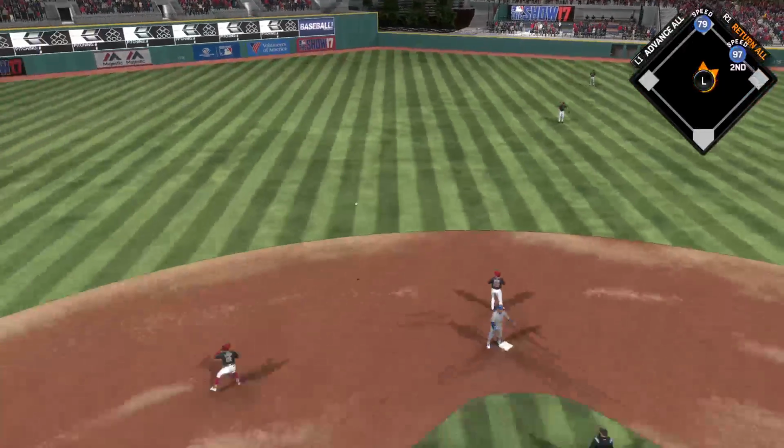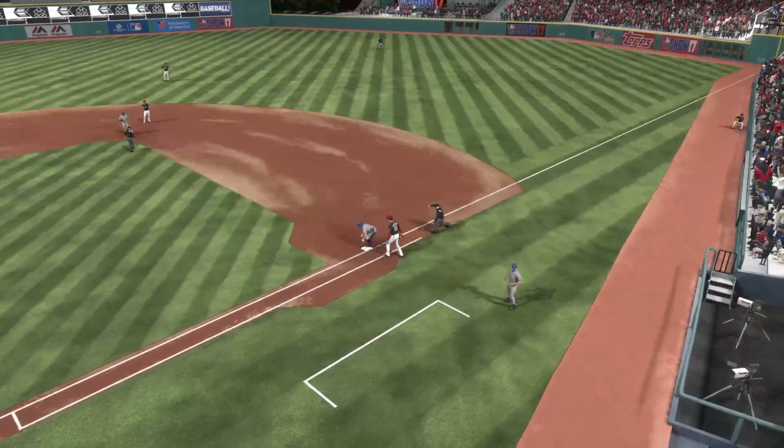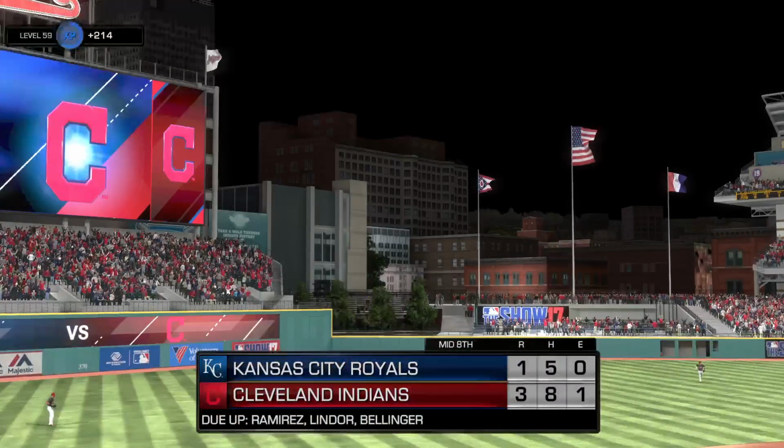Base hit, and that'll get a run in. Poor base running there. Got him caught in a hot box between first and second. And he'll try to get back now, but it's not going to work.